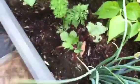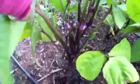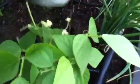The okra, not so hot. Maybe once it heats up, it'll start taking off. But the beans are doing great. Let's take a look in here. I know that I've seen some beans in there. These are the obviously purple ones. Over here, I'm thinking these are going to be the yellow ones, but they're too tiny to tell yet. And I'm hoping that I also have some green ones, which I'm pretty sure I do. Somewhere in here there should be some green ones.